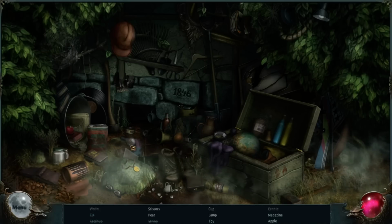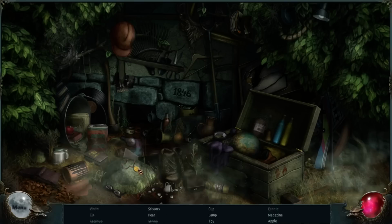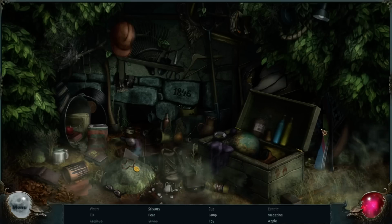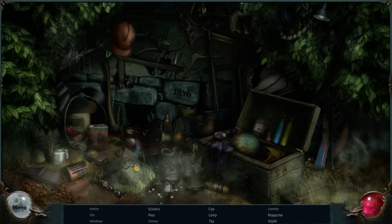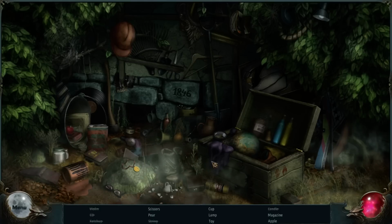Okay, I just don't know what I'm searching for. Scissor, spear, cup, lamp, toy. There was a lamp lying somewhere. And a toy? Is that... No, that's a book. Okay. Magazine, apple? Really?